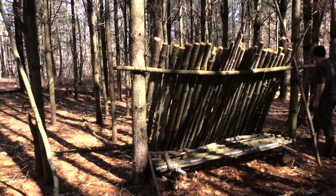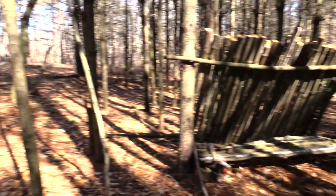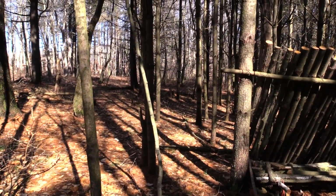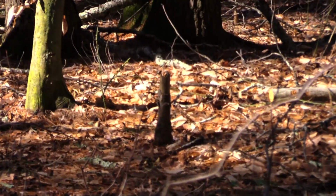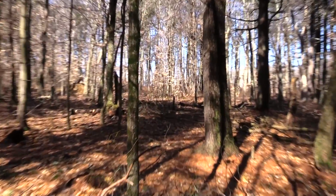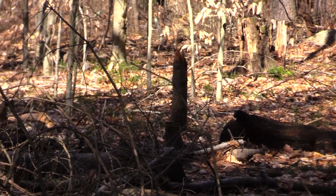And I hope your next shelter uses fewer resources, and when you cut them, cut them flush with the ground. So anyways, that's all I'm gonna say with that, guys. Don't leave your stumps a foot off the ground. I mean, they're literally everywhere. I can just zoom in all over this forest.